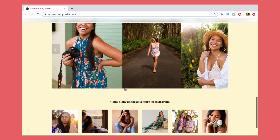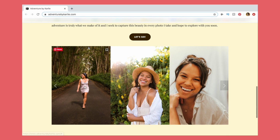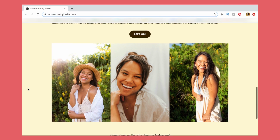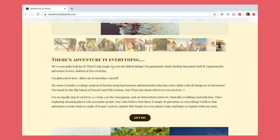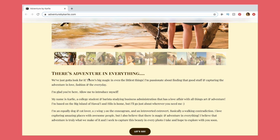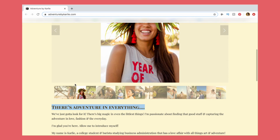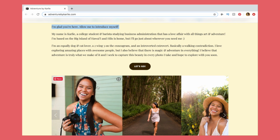So you do have kind of like these photos of you down here, which I think is great. I love that you're kind of breaking it into sections already, but I feel like you could bring that up just one step even further. So there's adventure and everything. We just got to look for it. So I think that this section could be broken down: there's adventure and everything could be overlaying one of these images. And then you scroll down and it's a bit of text here. And then I'm glad you're here. Allow me to introduce myself. And then it's this beautiful photo of you.